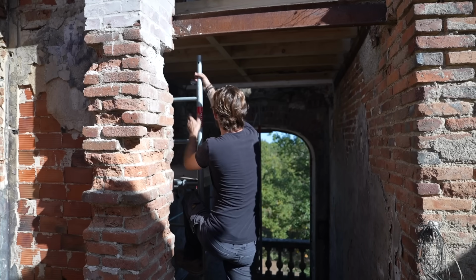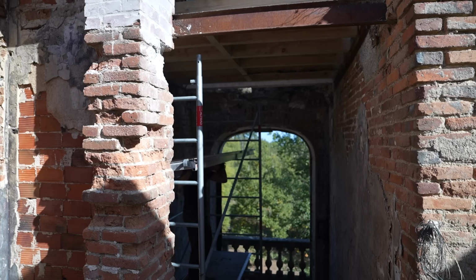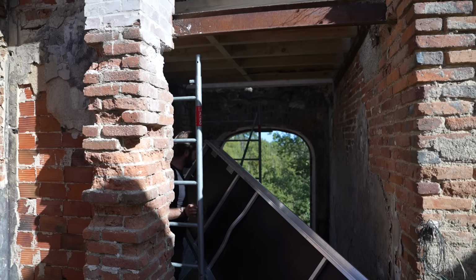One of the jobs is now I can finally take this scaffolding down. Now we've got a floor right at the top. It's just getting in the way now. I'm sure there's a way to do this, but this is not it.